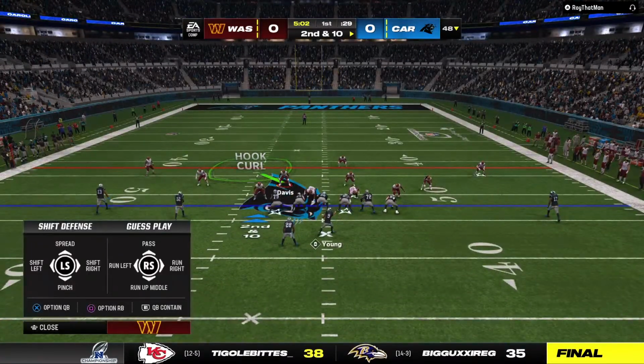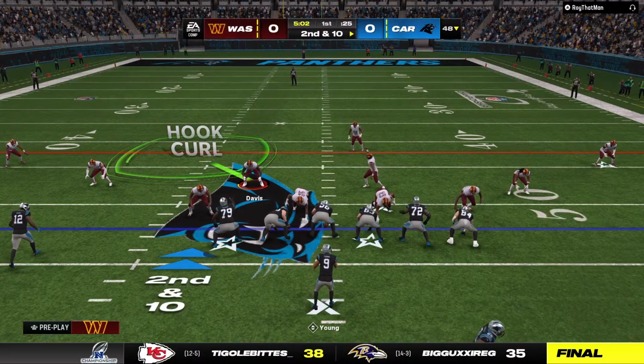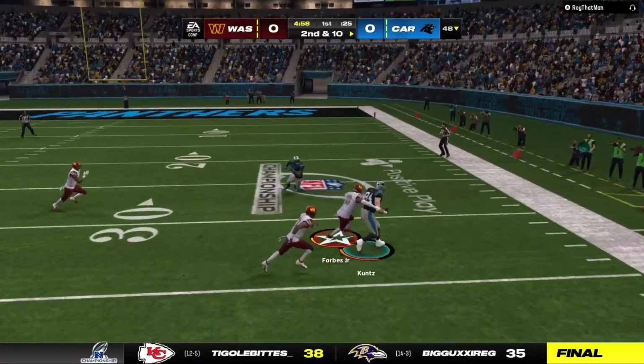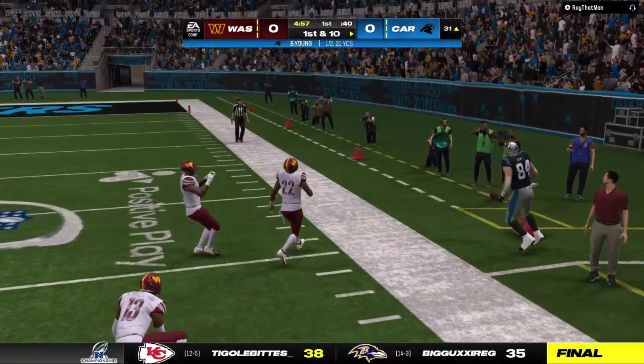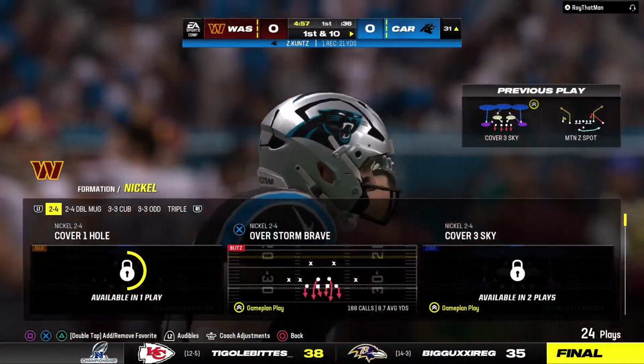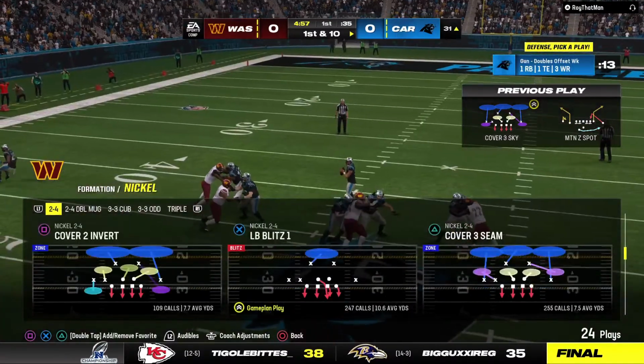Back to throw. Looking for his tight end on the corner. It's complete. He'll be out just a yard or two shy of the 30. A gain there of 21 yards.